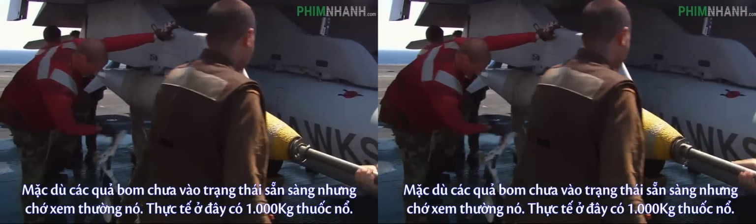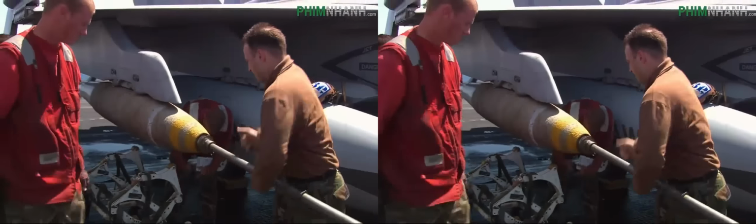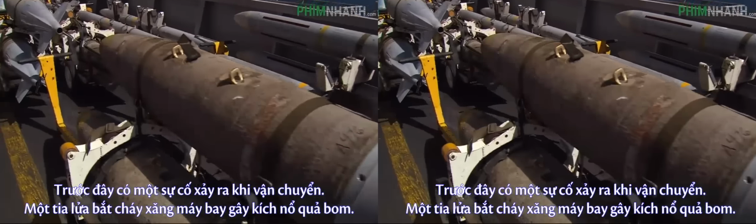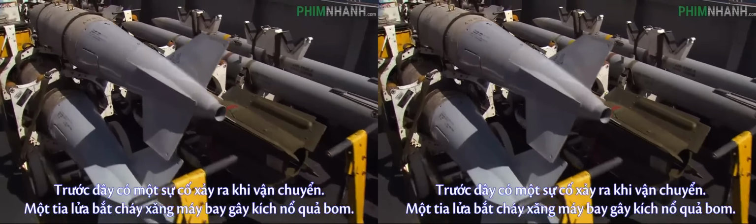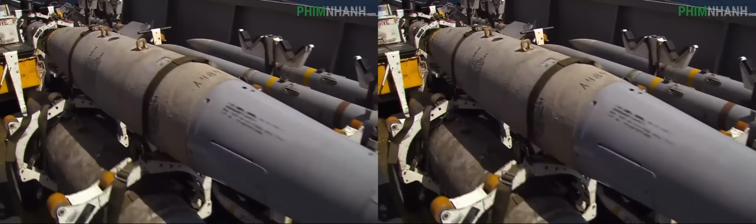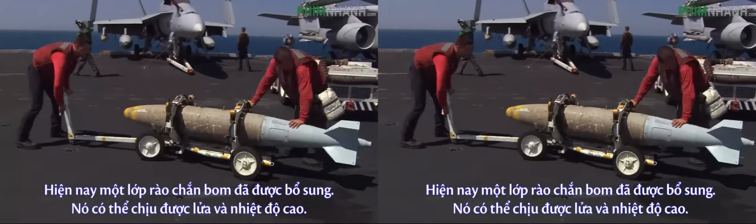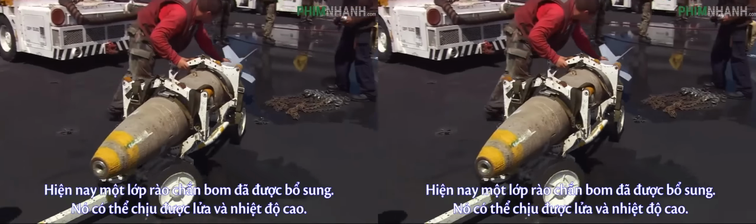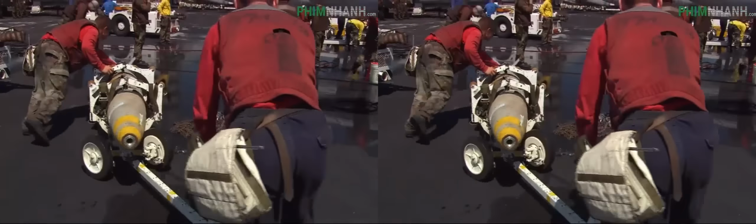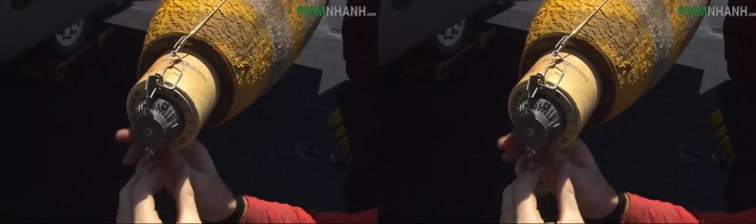Although the bomb is not yet armed, it does contain almost 1,000 pounds of explosives. In past carrier disasters, fires have ignited the aviation fuel, which then set off the bombs. Today's bombs have extra insulation so that they can withstand short periods of extreme heat or fire. The last step is to add the fuse.